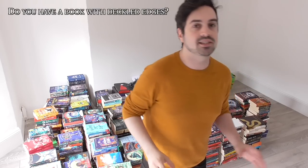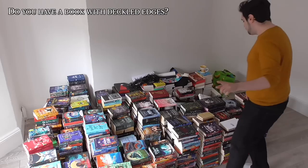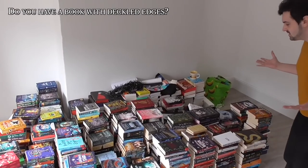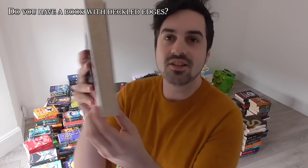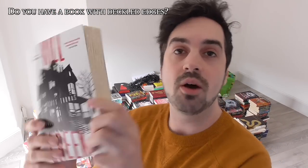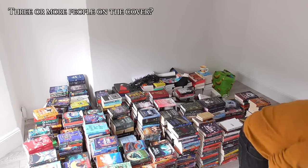Do you have a book with deckled edges? Yes, I'm sure I do somewhere. Yeah, I remember Cody from Cody's Book Corner got me one. I genuinely have no idea where anything fucking is. Got it. Oh, this is going to make it even worse. Kill Creek by Scott Thomas. This has deckled edges.